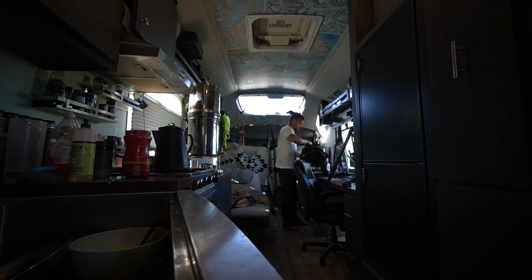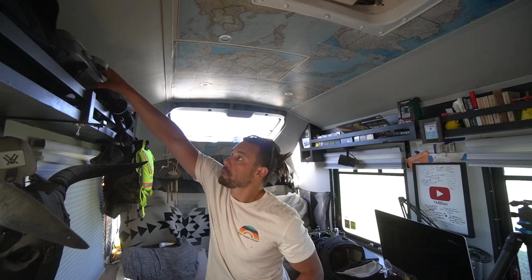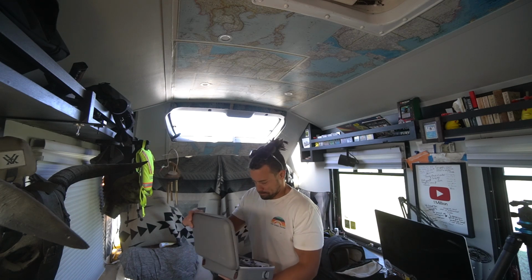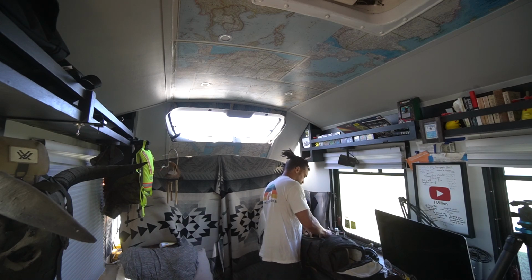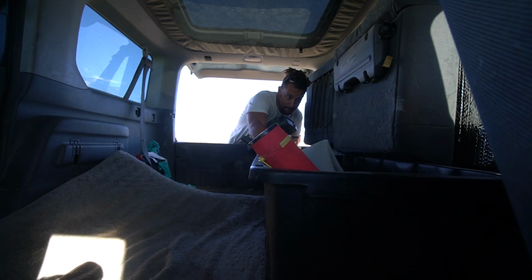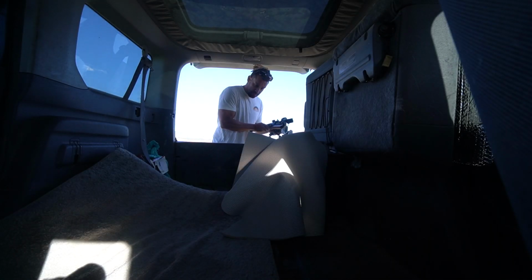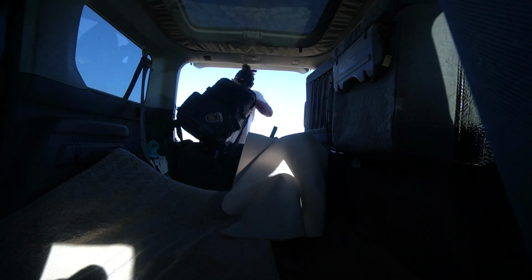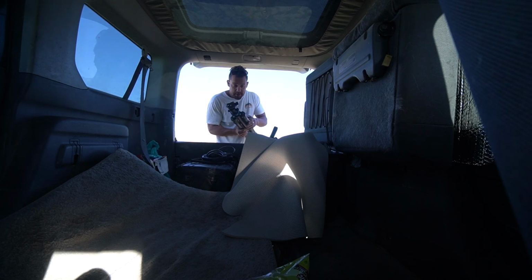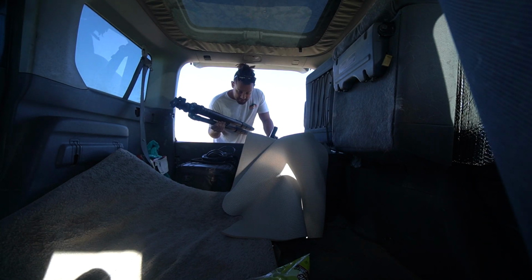So with that said, I got my gear hanging out absolutely everywhere. Got to get this all packed up and good to go, and we'll see how this goes. I literally almost forgot my tripod.